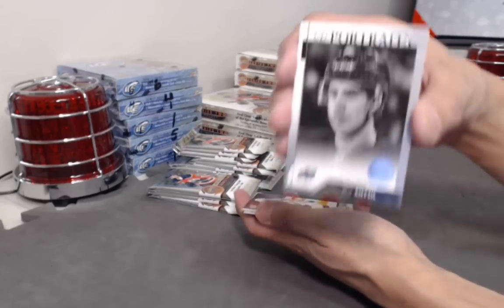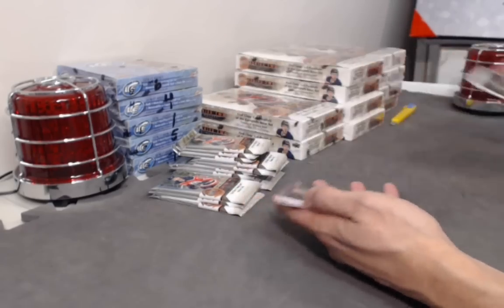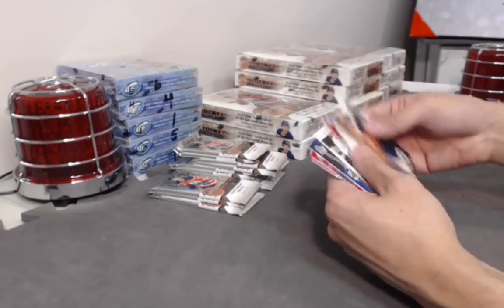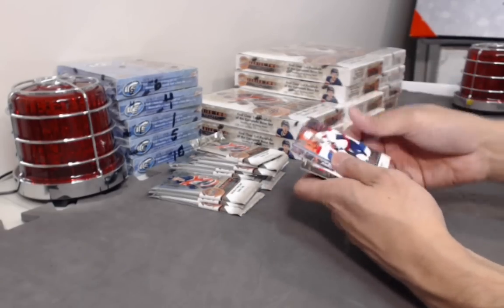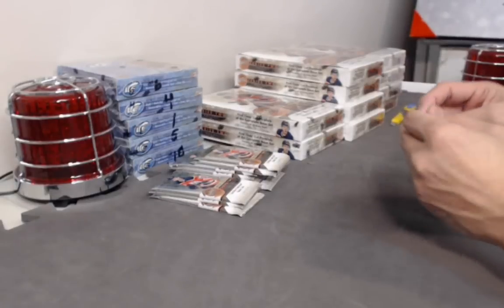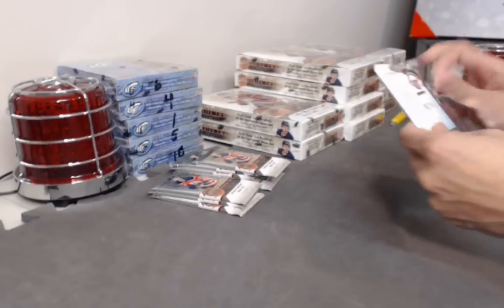Just a checklist. And then we have a Philip Hedel portraits. Kaylor Yamamoto portraits. Portraits of Will Butcher. Young Guns of Madison Bowie. Marquee Rookie of Logan Brown. Reminds us of Trevor Daly.